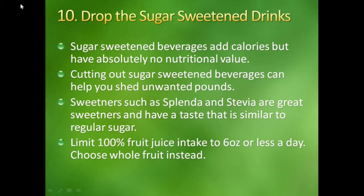And then drop the sugar sweetened drinks. There was a study that showed if you cut out sugar sweetened drinks for a year, on average you would lose 20 pounds. So if you started today and you never drank another sugar sweetened drink, whether it be Kool-Aid, Dr. Peppers, Cokes, whatever, if you cut it out completely, sweet tea, you would lose on average 20 pounds over a year. So that's an easy way. I mean, how many of us would love to drop 20 pounds quickly? It won't be quick, it'll take a year, but still, then you've cut out all those sweets. So cutting it out can help you shed those unwanted pounds.